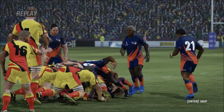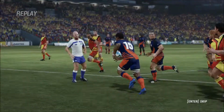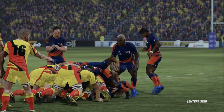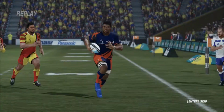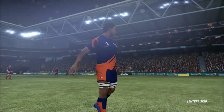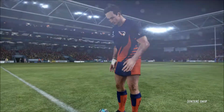Well, I'd definitely like to see this again. Yeah, he's done very well there. Breaks away, and then no one could catch him. Simply too fast. Conversion to follow. We're into the last few ticks of the clock now.